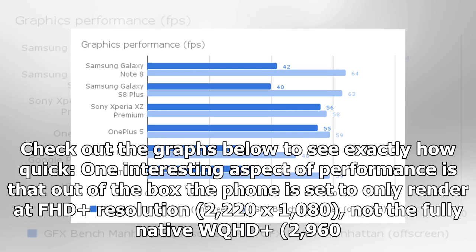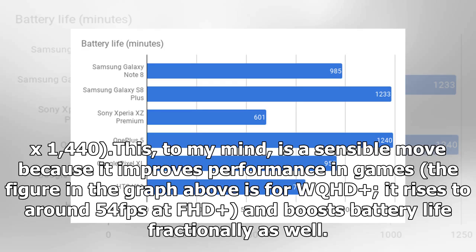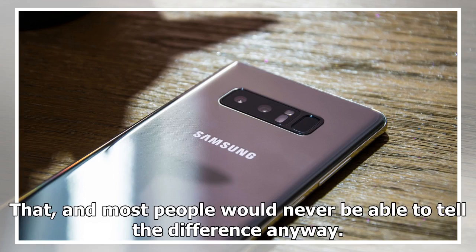One interesting aspect of performance is that out of the box the phone is set to only render at FHD resolution, 2220 by 1080, not the fully native WQHD, 2960 x 1440. This, to my mind, is a sensible move because it improves performance in games. The figure in the graph above is for WQHD. It rises to around 54 FPS at FHD, and boosts battery life fractionally as well. That, and most people would never be able to tell the difference anyway.